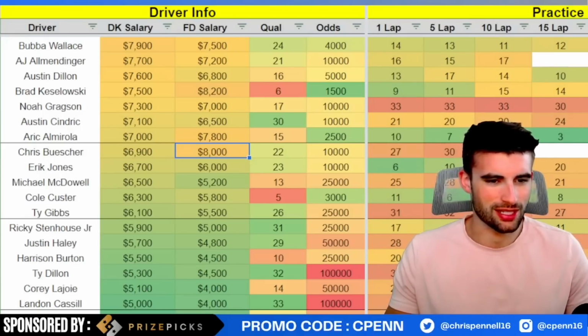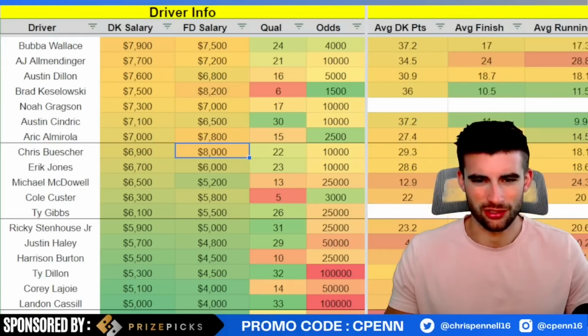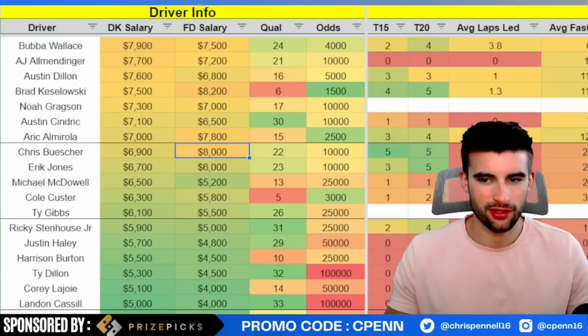Ricky Stenhouse, $5,900. He's starting in 31st. Actually showed a decent amount of speed in practice. About top 12 runs after the 10-lap consecutive data, which is not bad at all, but looking at his history at Martinsville, it's all right. Average finish of around 20th place, running position of 20th, 4 top 20s and 2 top 15s. The thing is, though, he's cheap and he's starting outside 30th place, which is definitely going to make him viable.